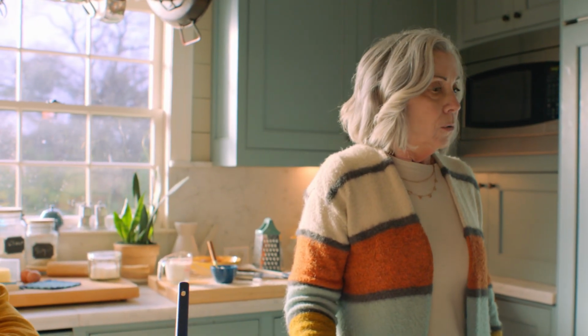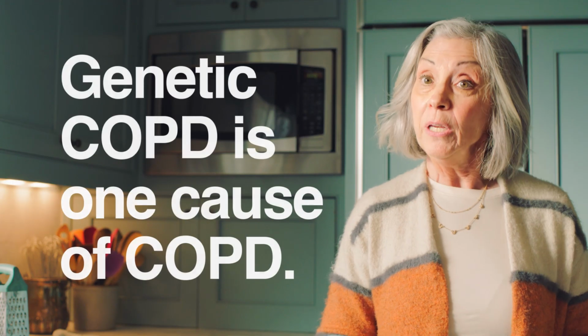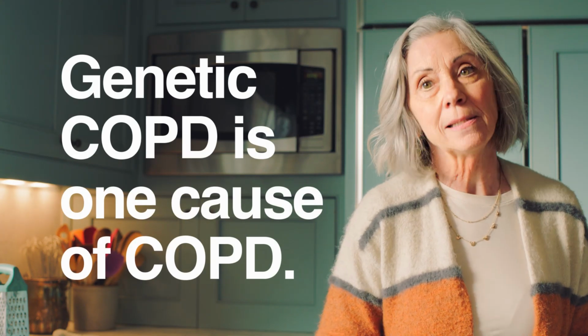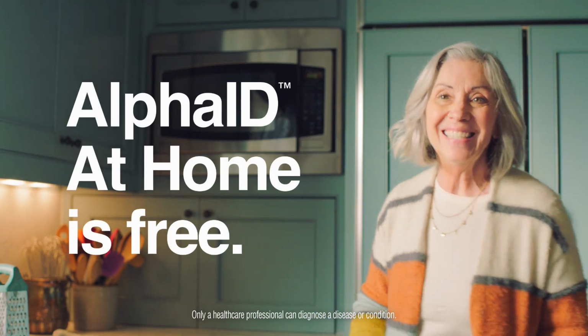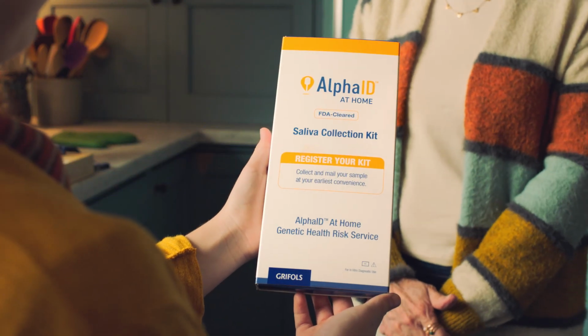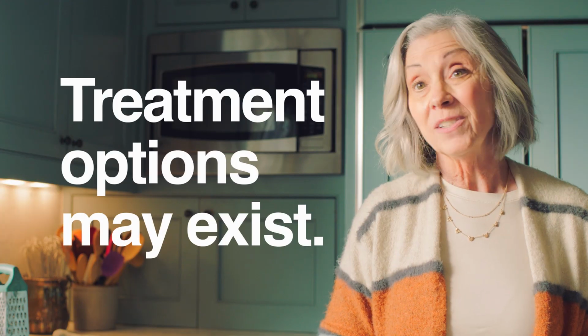What's chronic obstructive pulmonary disease? Can it be genetic? COPD? It makes it difficult for me to breathe, and it can be caused by a condition called alpha-1, also known as genetic COPD. I'm finding out my risks for free with AlphaID at home. I took a saliva swab and mailed it to the lab to get my results. If I am diagnosed with alpha-1, treatment options may exist.